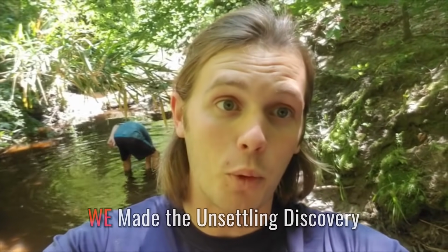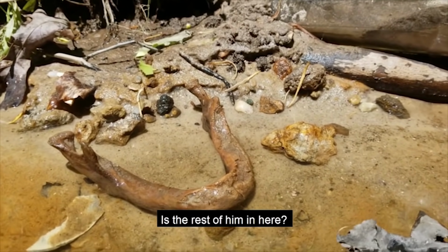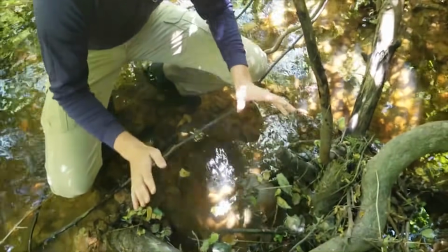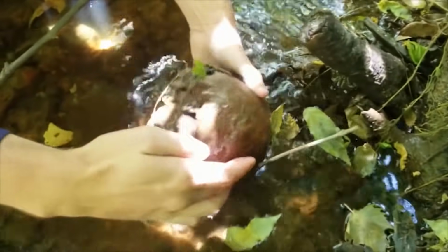I just found what definitely looks like a human jaw. So, there it is. That is a human jaw. The question is, is the rest of him in here? So we do want to be respectful here, because if this is a skull, no matter how cool it is to us, this was once a person. So I'm going to go ahead and turn it over just to make sure. We'll know in just a second.